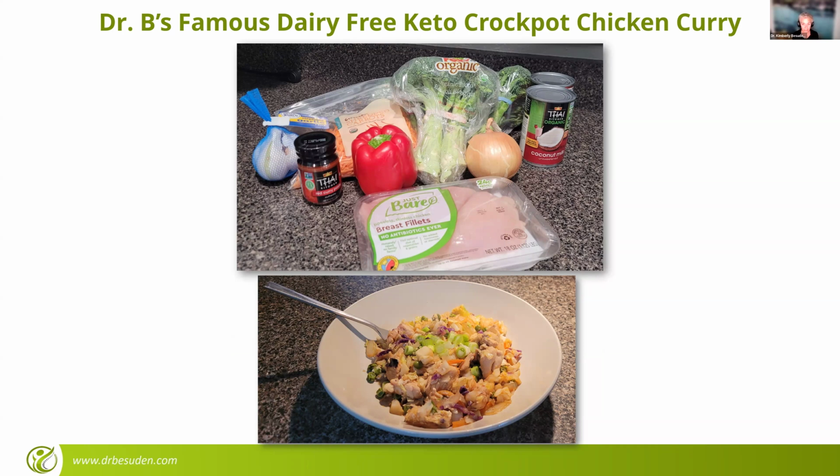I went to Chat GPT, and I put in dairy-free, 6 or less ingredients, keto, crock pot, and chicken. And it came up with the recipe that I'm going to show you.